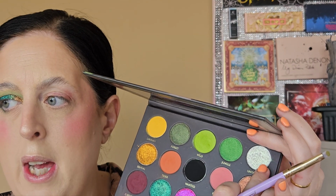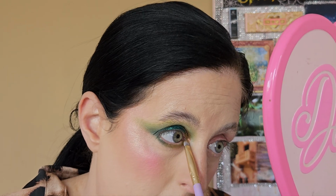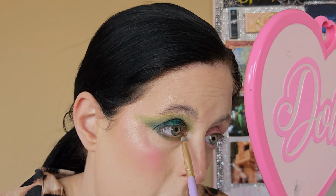For the inner corner, I'm going to use, I don't know, let me decide. I'm going to add a little bit of that camouflage shade, like the middle green that we used, just to the lower lash line. And then I think I'm going to go in with the shade Untamed for my inner corner. I think that would look really nice. I mean, I could have used the blue, but I'm not that daring. I'm just going to put this on the lower lash line just to help marry those shades together, meeting up with that dark one that we put down a bit earlier.